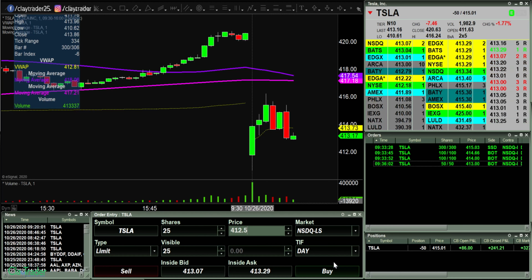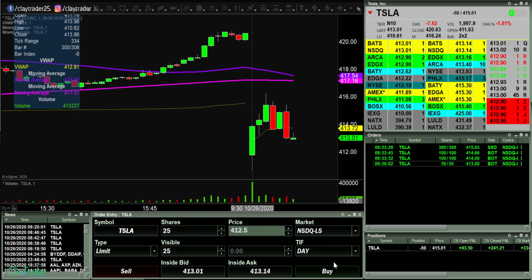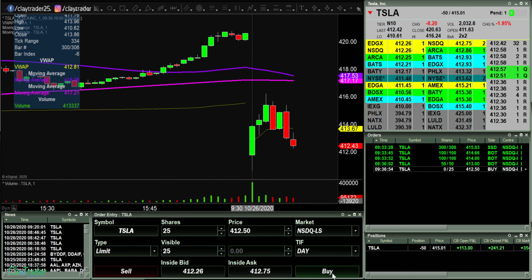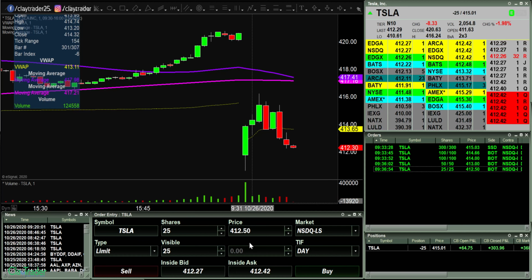Can 413 be broken? There we go. Well, 412.90 seems to be the key level. There we go. There we go. So took out another 25 at 412.50. Still have 25 shares left.